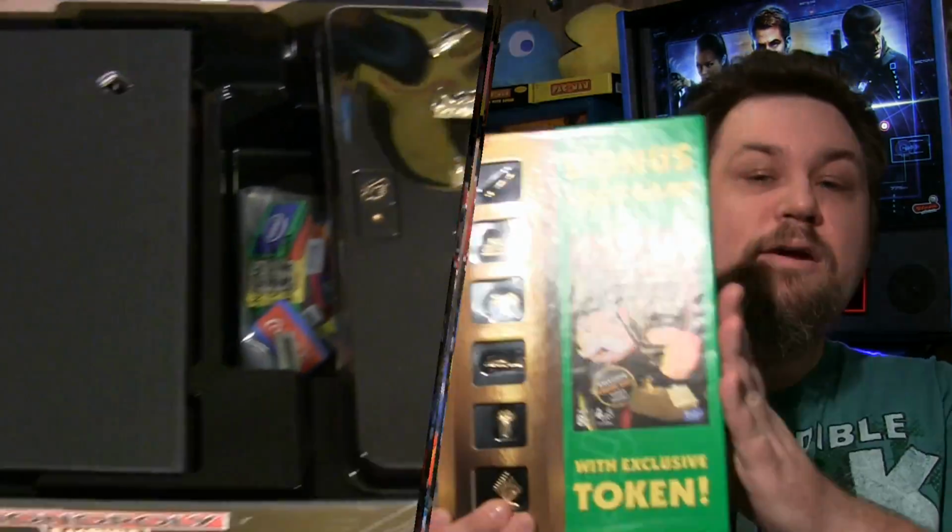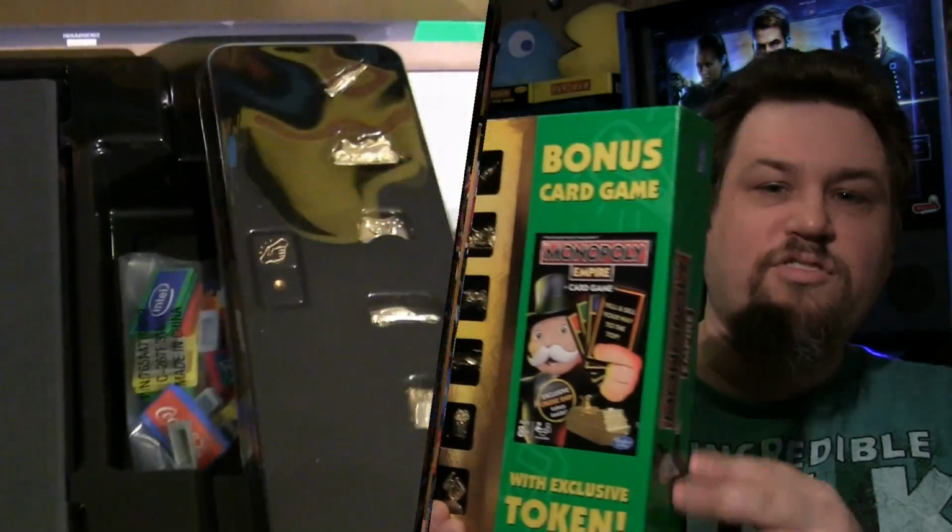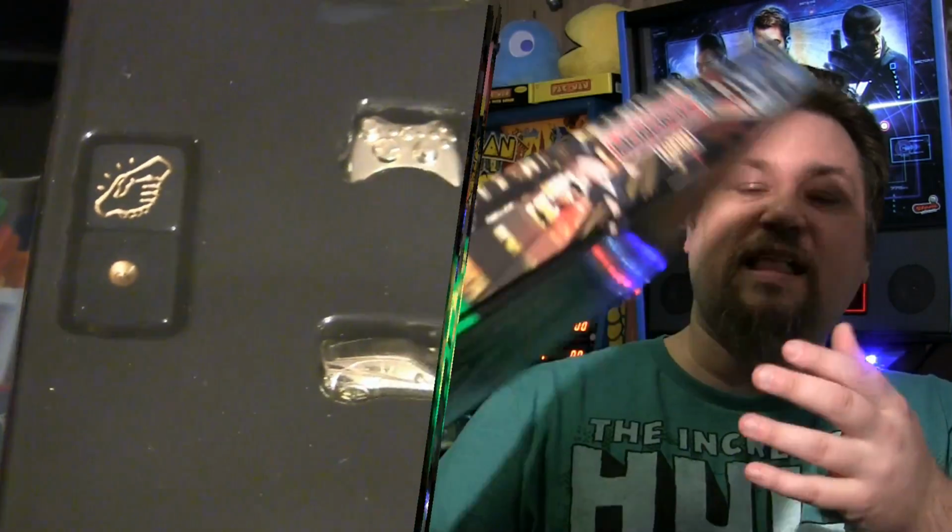It's got 6 gold pieces. The outer wrapper said Walmart exclusive, and I didn't quite understand that. I know I've seen this at other places other than Walmart, but what I think it meant was this bonus card game here that is being shown. That was the Walmart bonus. And so it's like 2 games in one. You get a card game and the Monopoly board game.